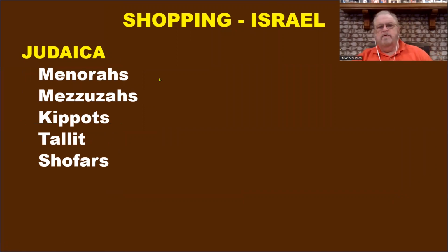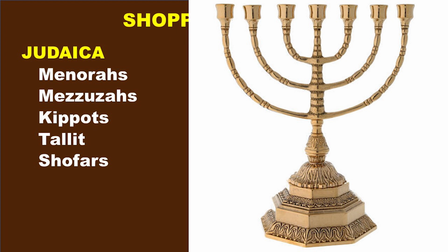Judaica is things having to do with Israel, like menorahs. There are two different kinds of menorahs. This is a seven stand candle stand, one in the center and three on each side.